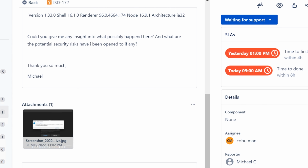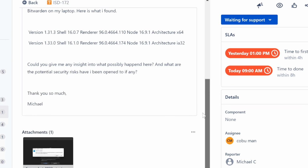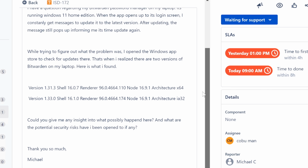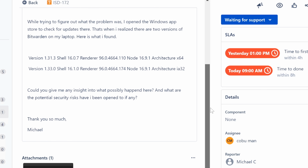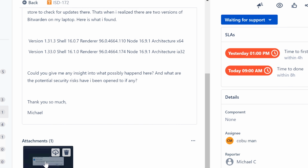Well, you kind of take a chance when it comes to risk and you're installing third-party software and apps. You kind of take a chance every time you do that, especially when you install something on your computer. And in order to install it, chances are you have to give it administrator privileges. Now, this is on the Microsoft Windows App Store, right? So you would assume that it's safe. So I wouldn't worry about security too much. However, there are two versions, and that's another story.